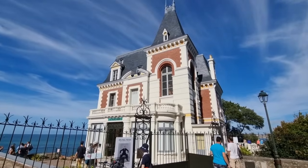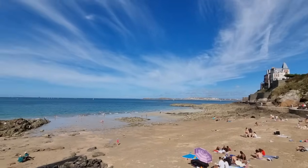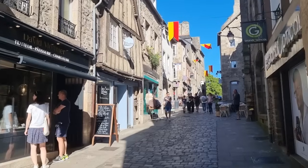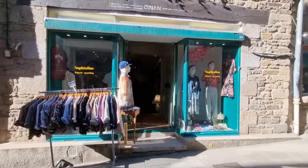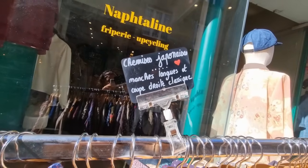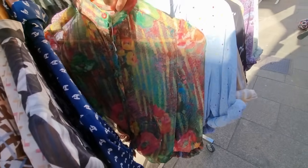We just discovered that this is kind of a museum house. Oh, how cute! We found a friperie, a second-hand clothes shop. Shirts from Japan. What do they mean? They are kind of cropped.